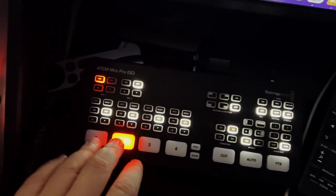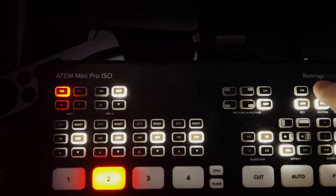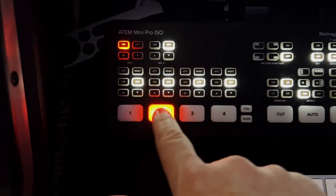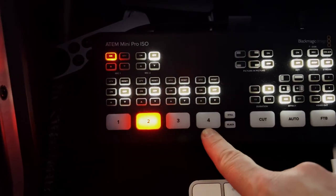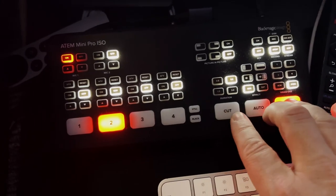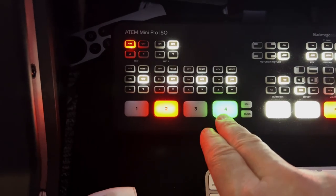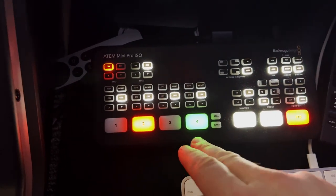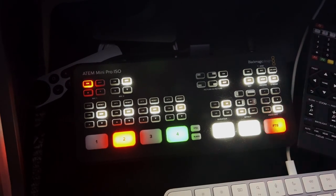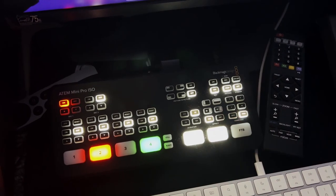So with the Pro here, if I had four cameras plugged in and I was to hit the record button, if I had a hard drive plugged into that, it will record all four cameras isolated. It's not just one video of whatever I've switched live, but every single camera is recorded at the same time. So I can go into post-production later and remix it.